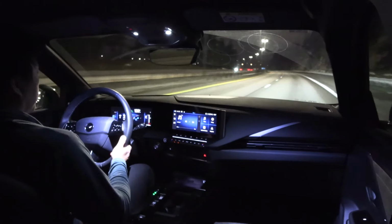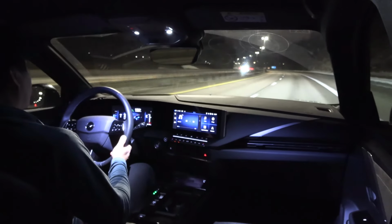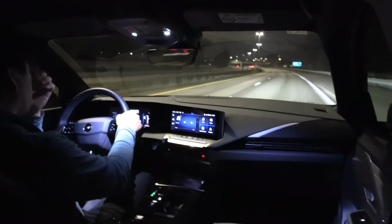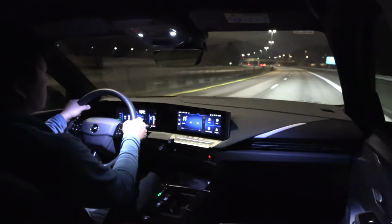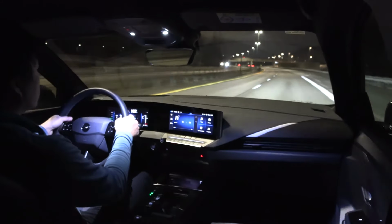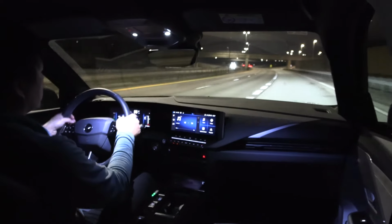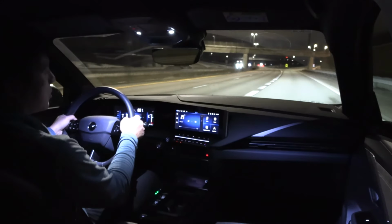But for a long trip, I feel like the Achilles heel here is the not so big battery. So yeah, let me just exit here. I'm gonna drive a little bit in the city now.